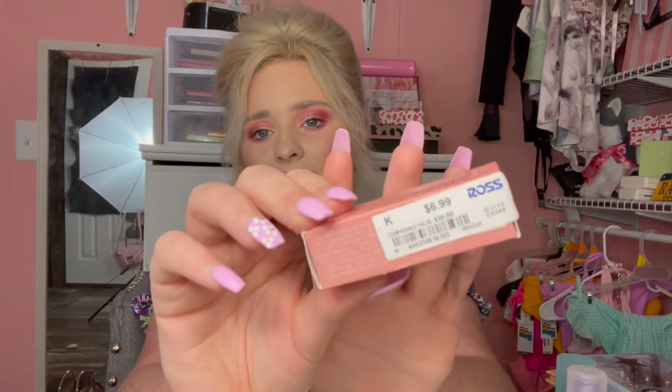The last lip product from Ross that I picked up is from Clinique. This is the Clinique Pop lipstick in Bare Pop, and I picked this one up for $6.99. This is a pretty nude shade, and I did wear this. I like the way that it looked. There was nothing wrong with it.